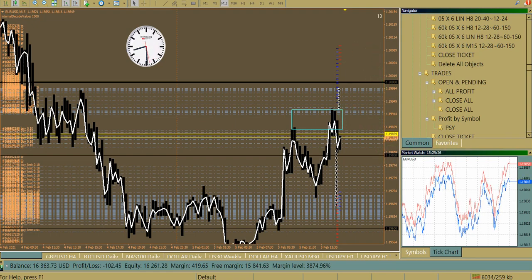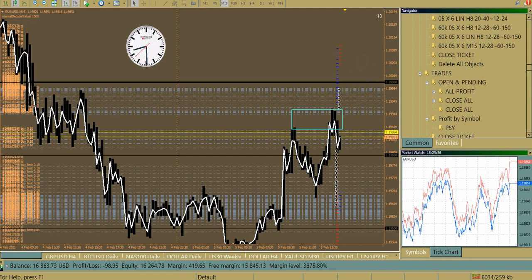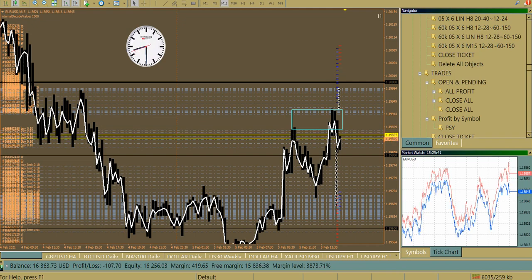Okay, so I'm ready to cash out. If we get above this, I'm going to cash out. If we make it to the round, I'm going to cash out. And we're still waiting for the Dow Jones to open, so we could still have more drama. Okay, 20 seconds to news.